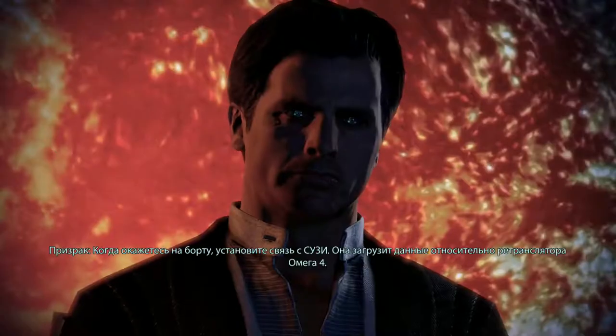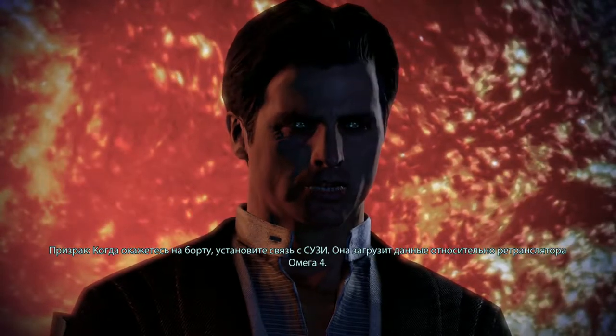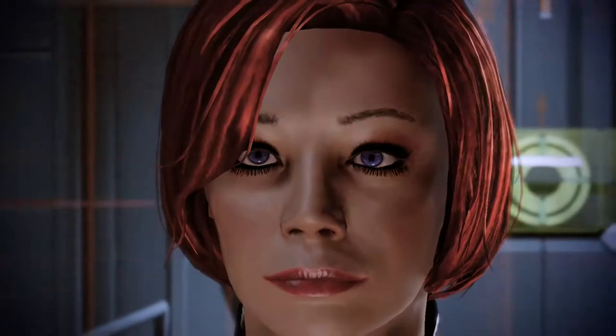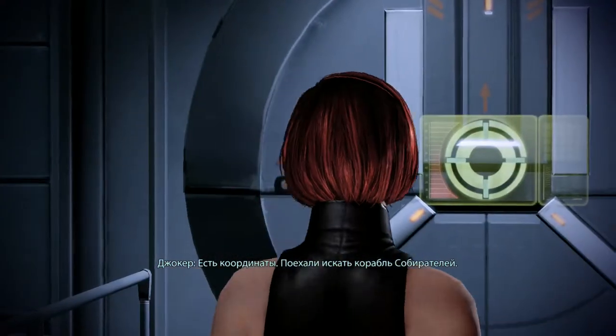Already sent. Once you're aboard the ship, establish an uplink with EDI. She'll mine their data for information regarding the Omega 4 relay. Good luck, Shepard. Coordinates punched in. Let's go find us a Collector ship.